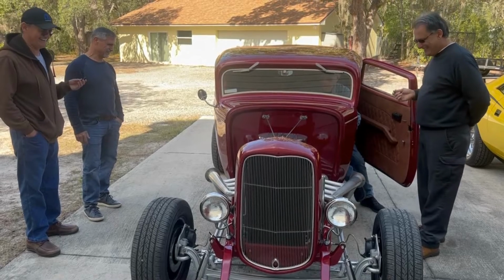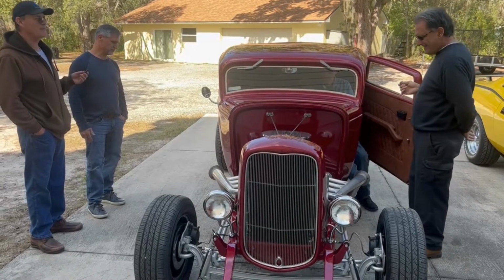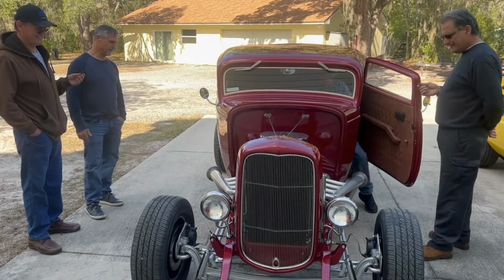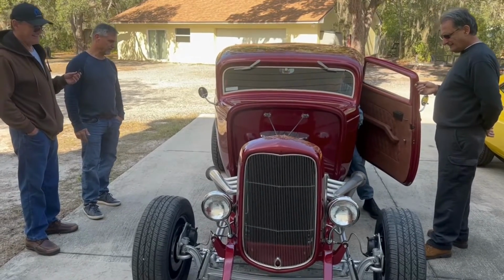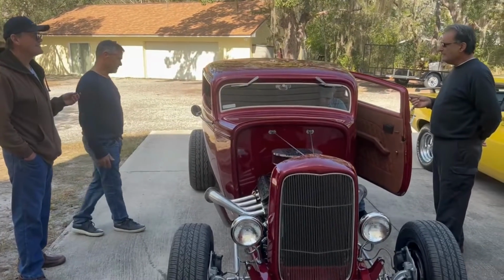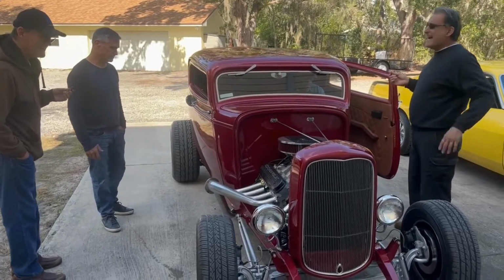Electric fuel pump. Whoa! What was that? Technical error. There we go. It's a hot rod. Yeah, cool.